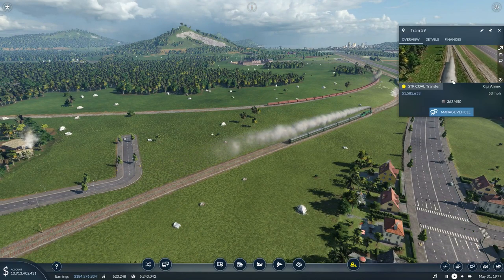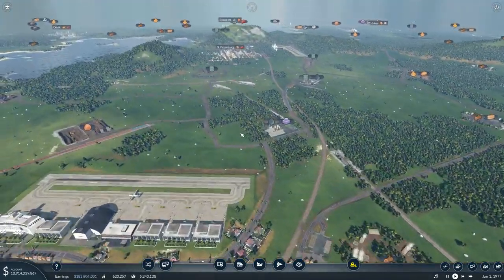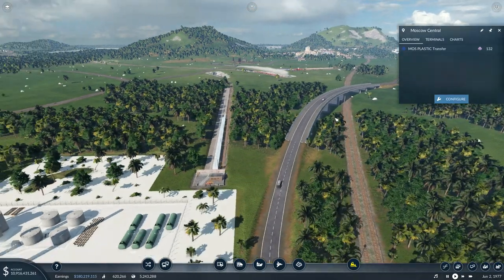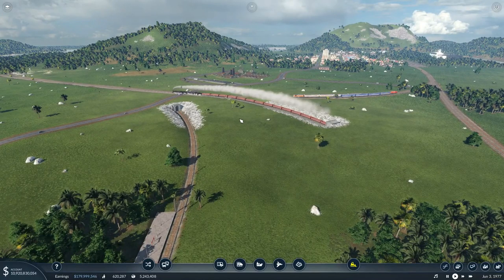Our STP coal train is starting to get more full, and we're starting to get plastic being built up over here. 132, that is a decent amount.